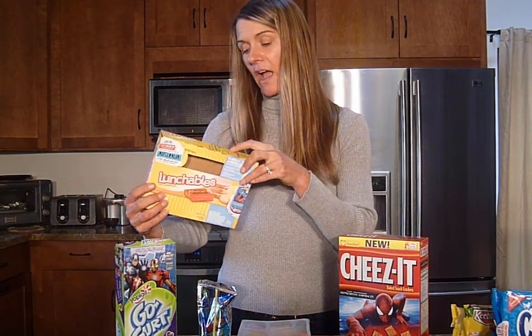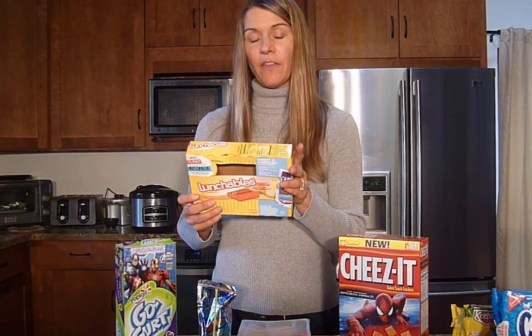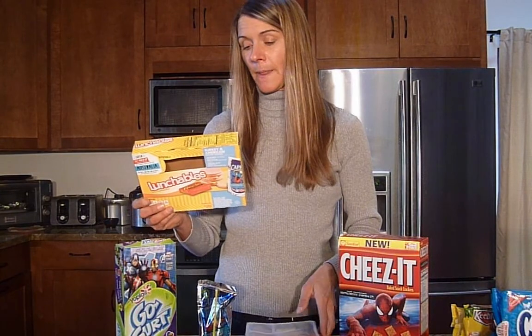So just for an example, it says the sodium is 560 milligrams, and that's 23% of the need for a day. But for a 4 to 8-year-old, they only need 1,500 milligrams. So that means the sodium is actually 37% of what they need for a day just from eating this meal.